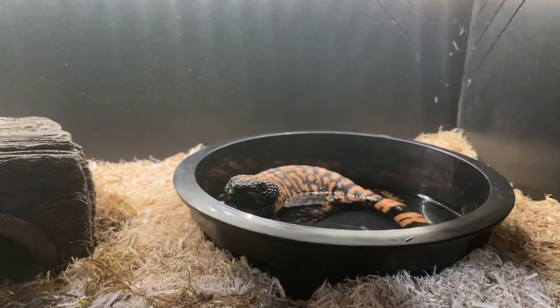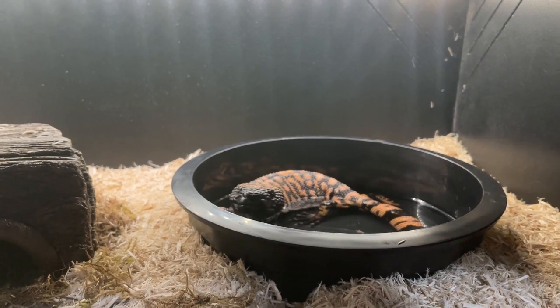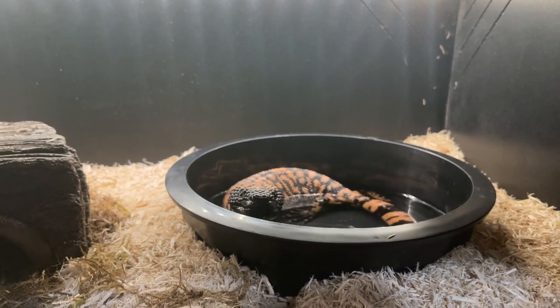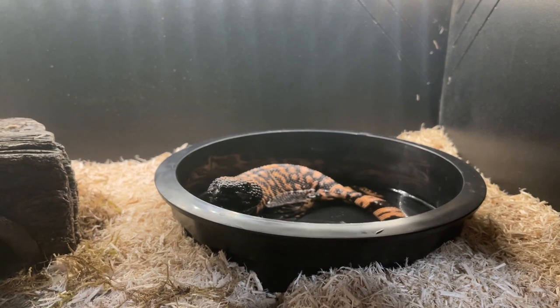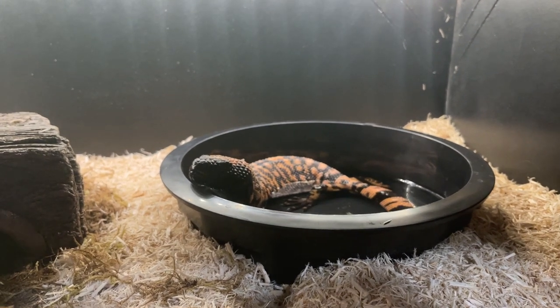These guys don't use their venom for prey. They're not like a rattlesnake that goes out and bites the rat and then lets go, waits for the rat to die, and the venom starts to digest the rat. That's not what these guys are all about. The reason they call them Gila monsters is they're from the Gila River system in Arizona. And monsters, because they kind of are.